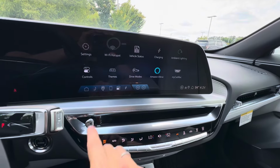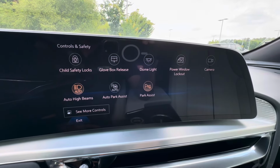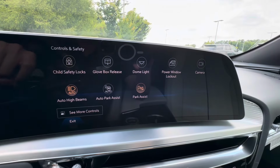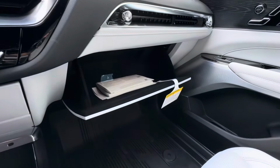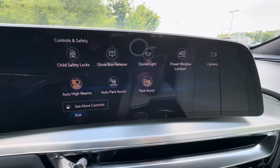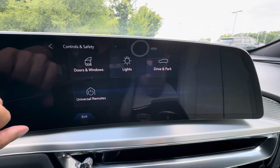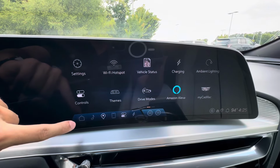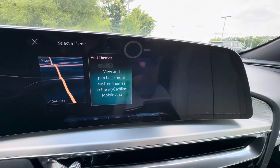Controls right here, so you can control your child safety locks, glove box release. Yes, that's how you open up the glove box. You just push that button on the screen and it'll open that glove box right up. Dome lights, power window lockout, camera, auto high beams, auto park assist, and park assist as well. There's some more controls right down here: doors and windows, lights, drive and park, and universal garage remotes. Different themes on this vehicle that you can download through the My Cadillac app.